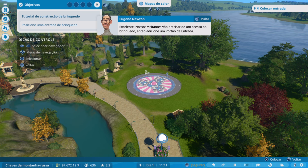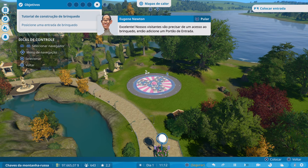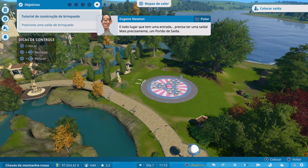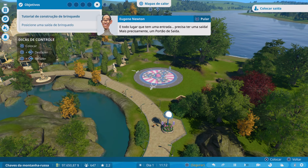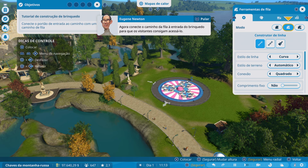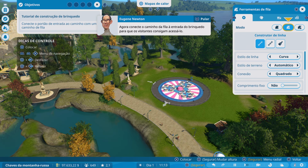Our guests will need a way to access the ride, so let's add an entrance gate. And with every entrance we need, that's right, an exit gate. You will need to connect a queue path to the ride entrance. Without one, guests will not be able to access the ride.